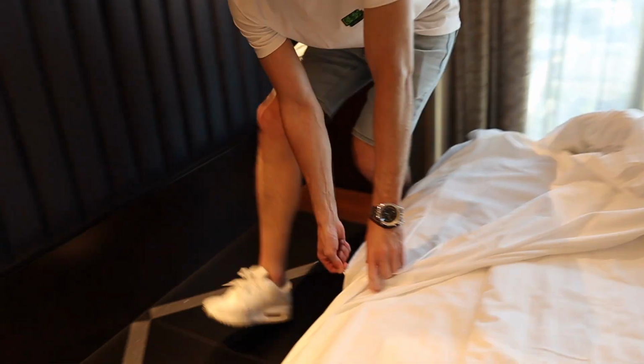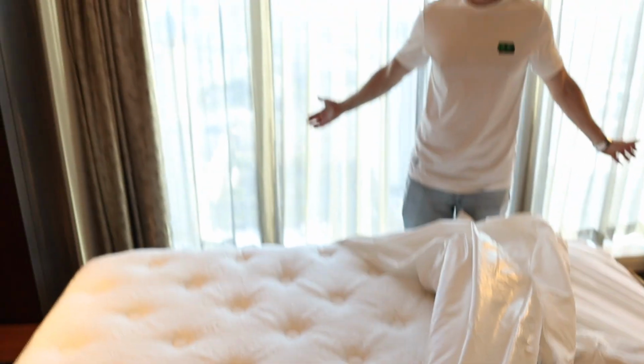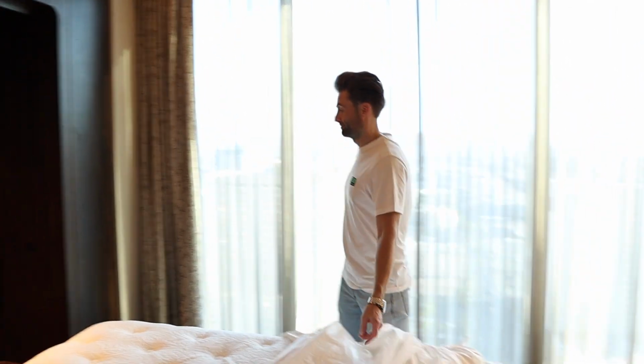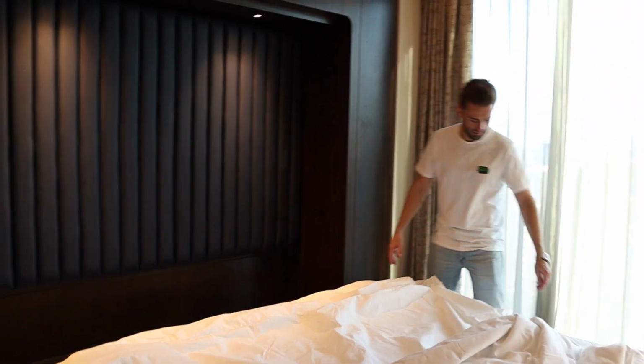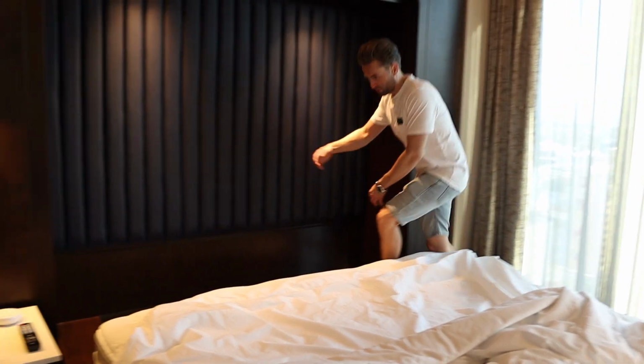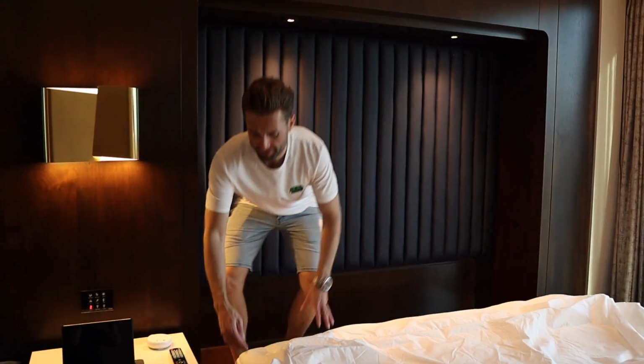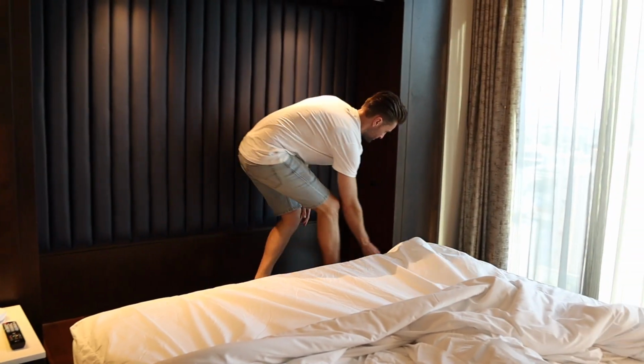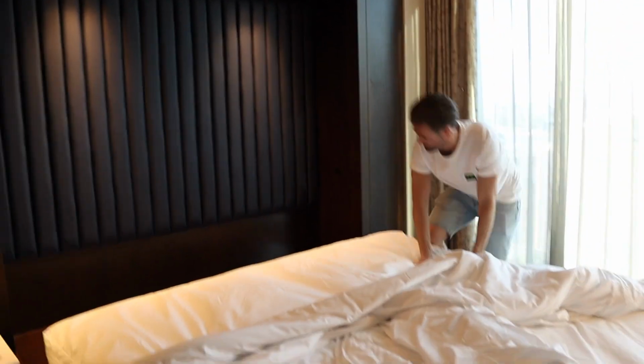And now let's check the Yellowstone. Oh no. Brand new. Brand new and clean. Oh my gosh, it's really hot in here already. You're doing a great job, Checker.